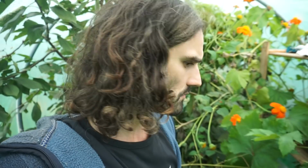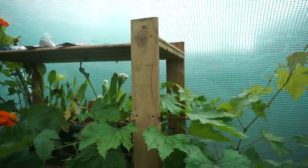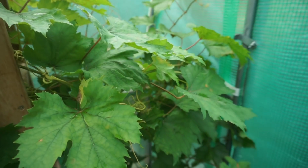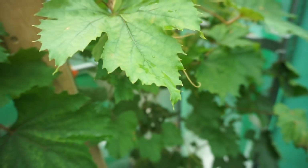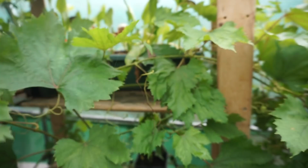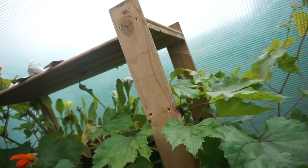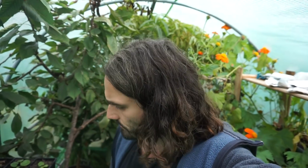And tying up this grapevine, I'll probably do that when the leaves fall off in dormancy, because then it'll be easier to see it. And I probably will take some cuttings off of this, because this is all growth that this vine has got. This is literally all growth from this year. So it's just going to produce massive amounts of crops next year, all being well. So yeah, plenty to do. Things have worked out well.